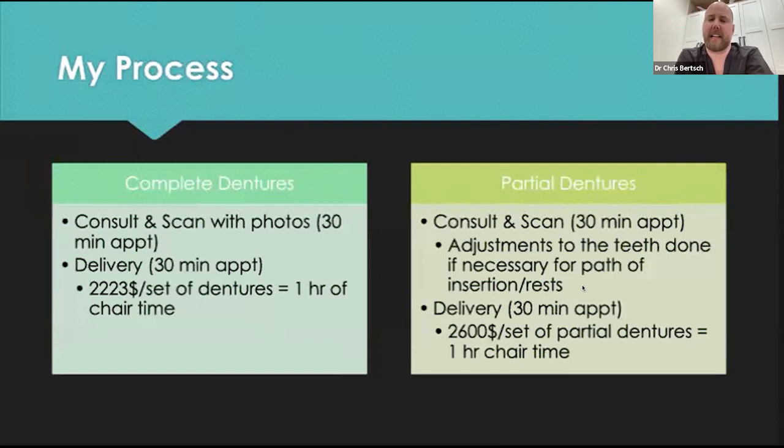So same thing with partials, I might have to adjust the teeth. I do guide planes, rest seats, that type of thing. So that is done in 30 minutes, and then delivery. So, $2,600.